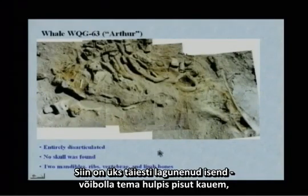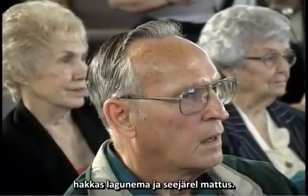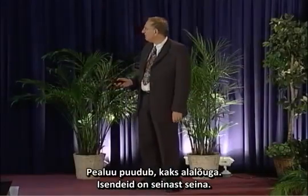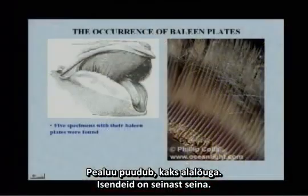Here's one entirely disarticulated. So this was maybe floating a little bit longer, started disarticulating and then buried. No skull found, 2 mandibles, etc. You have the whole spectrum.